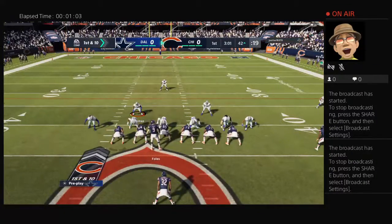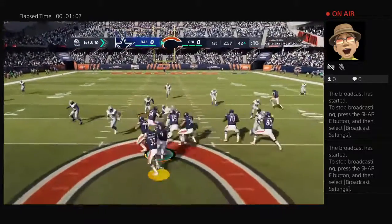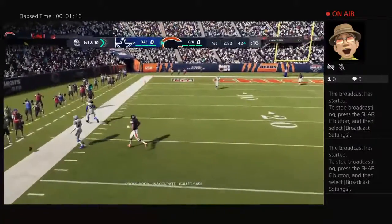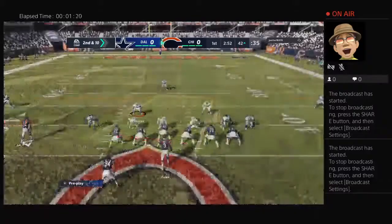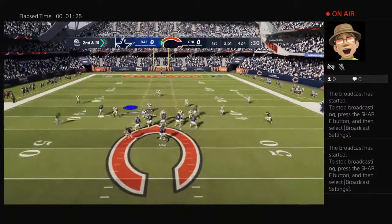Bears. 1st and 10 at the 42-yard line. A play fake to Montgomery. Now Foles steps away to his left, and nowhere to fit that football in. It's knocked away and incomplete. The Notre Dame man, Jalen Smith, able to get a hand in and knock it away. Ball on the 42 as they come up 2nd and 10.